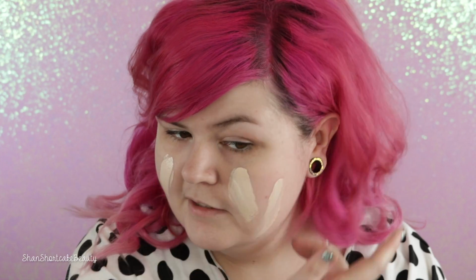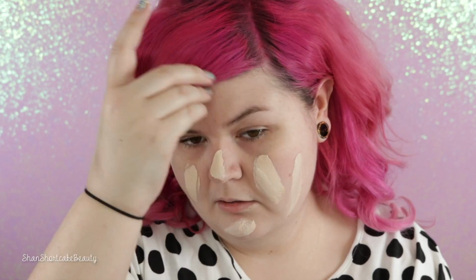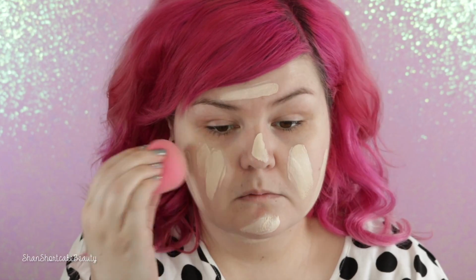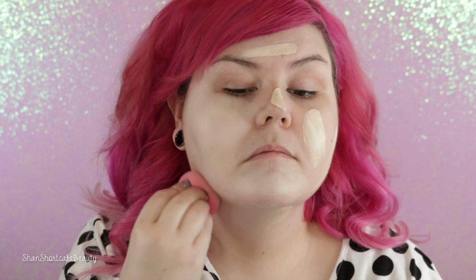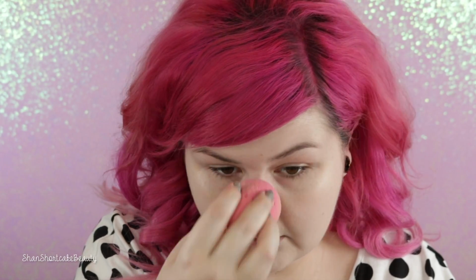I just used to think that this was the best thing ever, and I have a feeling I don't know how I'm gonna feel about it. Okay, so we're just gonna buff this in. It actually looks pretty good. Like, it's looking pretty good. My skin looks super smooth. That might be the Porefessional. It might be the MAC Studio Fix. I don't know. We're gonna move on to concealer.